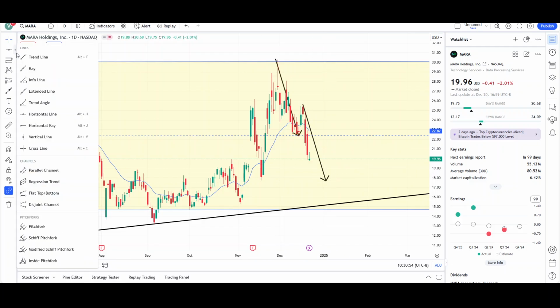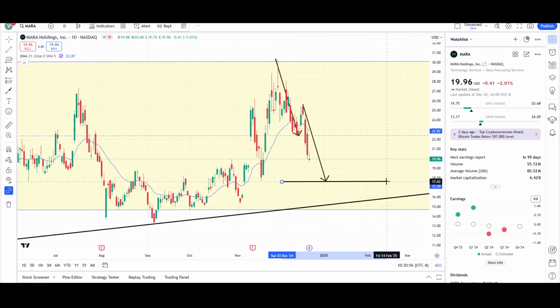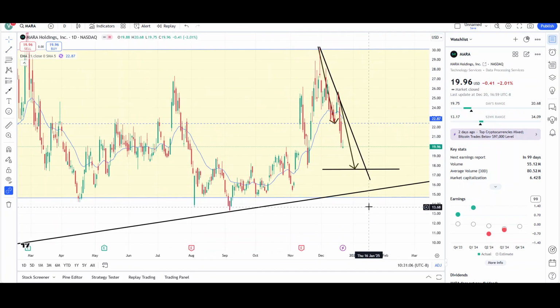So let's go and mark that. That is the next logical level that price can trade to. And also, we can draw a trend line to represent that bearish momentum towards the downside. So price is still below the trend line, which is not a good sign.